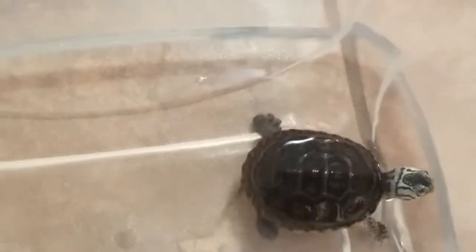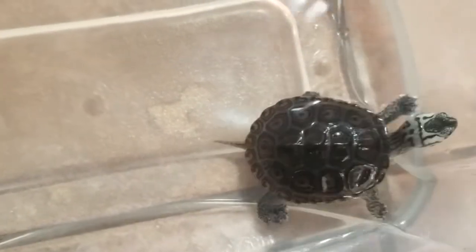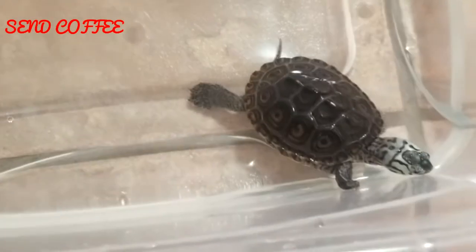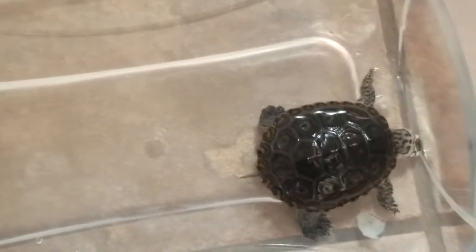And we'll move on to our concentric Diamondback Terrapin. So, northern Diamondback Terrapins, they come in all sorts of colors and markings. Bolder markings usually indicate that they are concentric. Also, they have the worm-like patterns on their face and their skin.